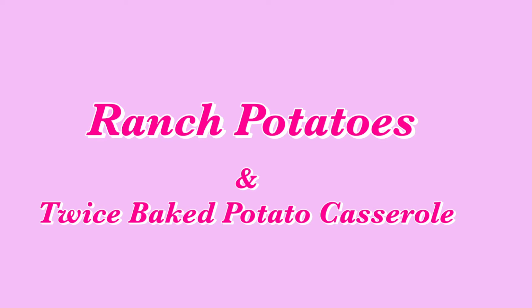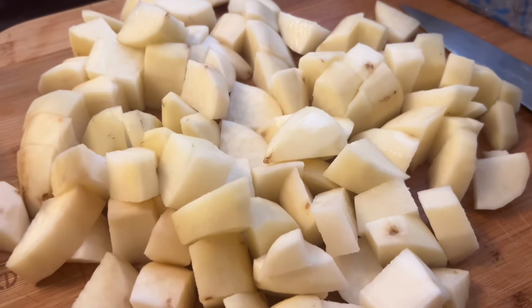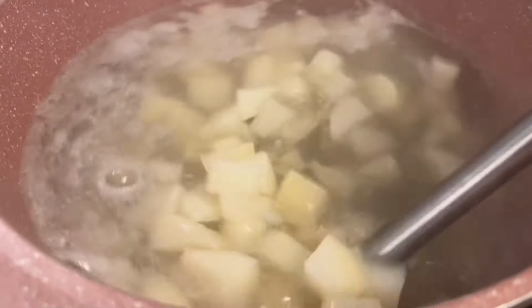Okay, guys, so we're moving on to our potatoes. So I cut up like 6 potatoes and I diced them up and I boiled them and I added some bacon to both recipes. It's optional. So you boil until they're fork tender.